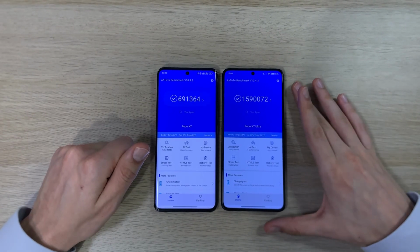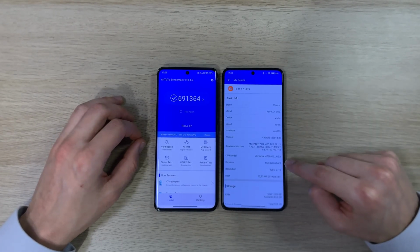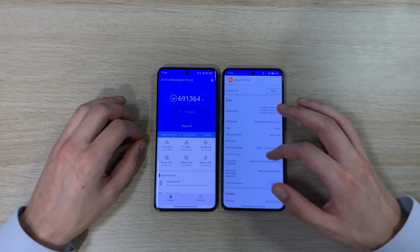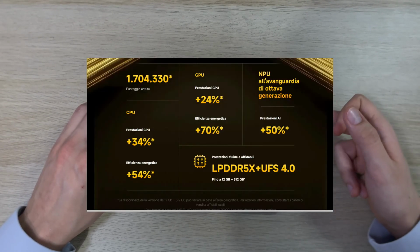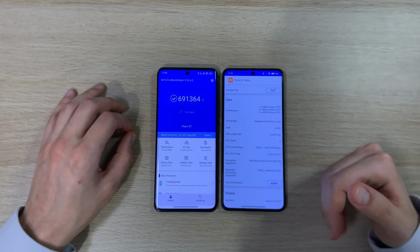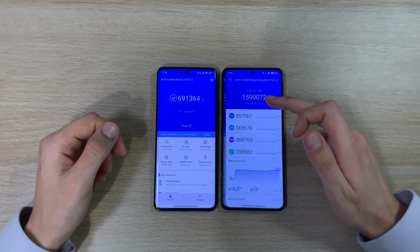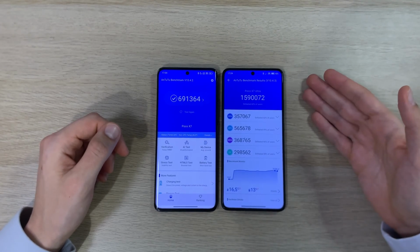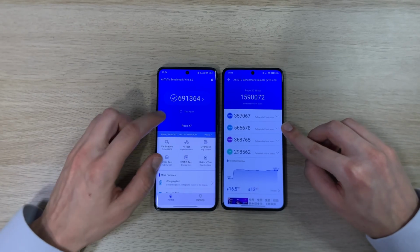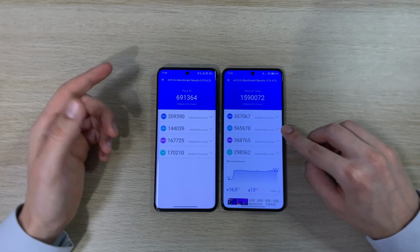Here, folks, we practically have a real flagship processor, because we're talking about the MediaTek Dimensity 8400, also built on 4nm. This processor has a unique feature: it consists of 8 high-performance cores. So in multi-core, it's truly a super powerful processor, as demonstrated by the numbers. We have 1.6 million points on Antutu, which is practically comparable to last year's top models, with very high CPU scores and GPU scores that are practically 4 times those of the Poco X7.